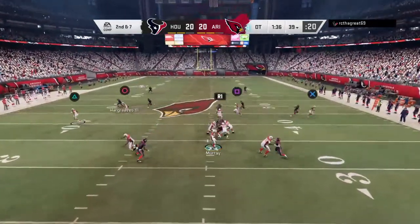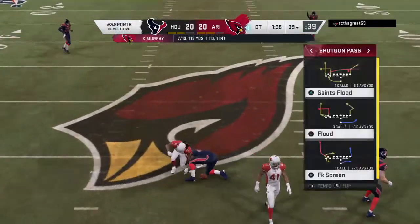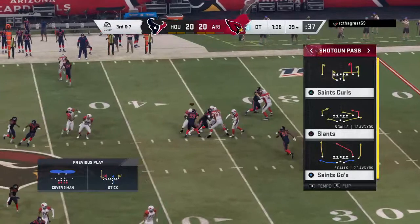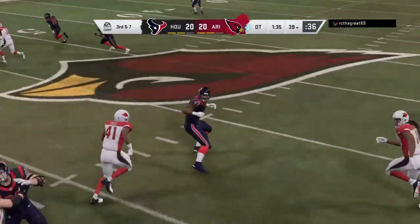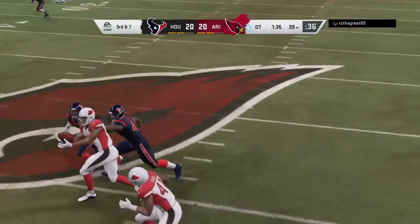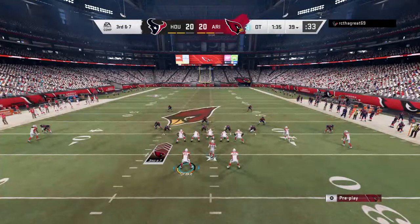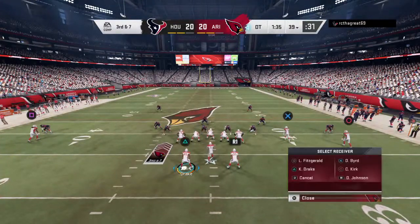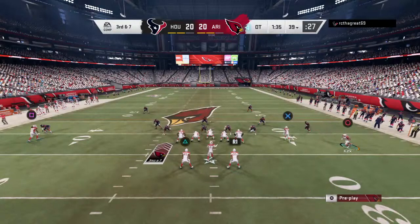From the 39, Murray. And that'll be incomplete. Took a pretty good shot as he tried to pull that one in. Couldn't hang on, 3rd down. They went with a dime look on defense. 2 extra defensive backs on the field and covered up essentially every blade of grass. That allowed them to disrupt the play. What will they draw up to try to keep this opening drive of overtime moving? 3rd and 7.